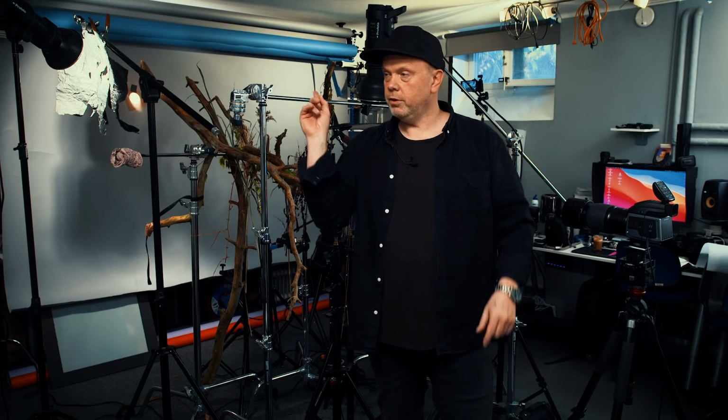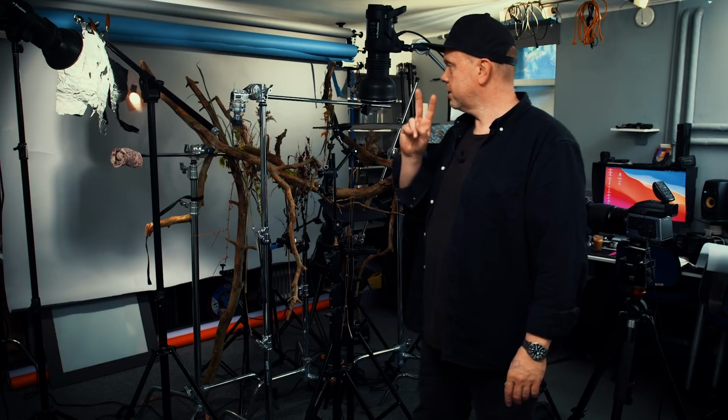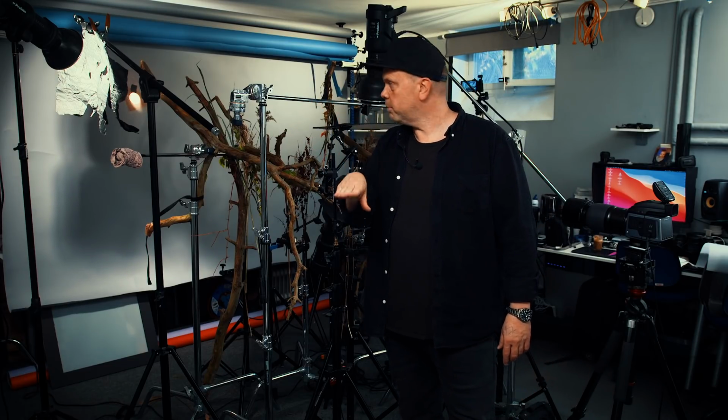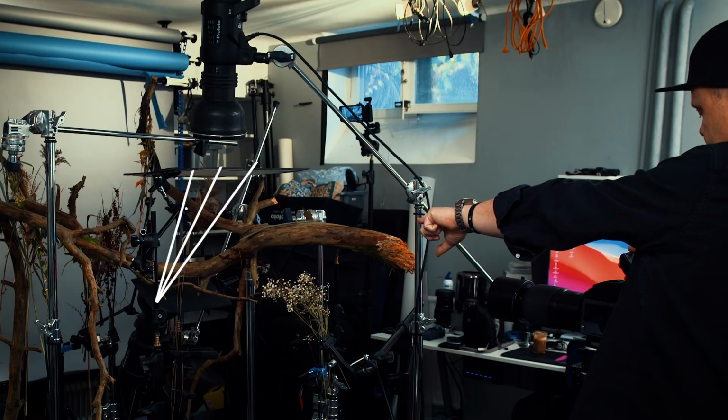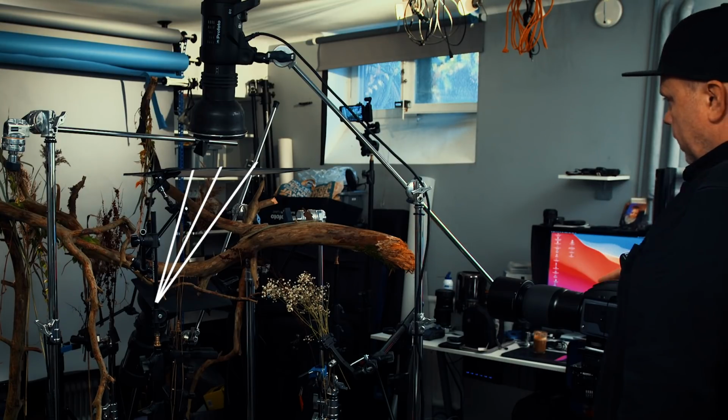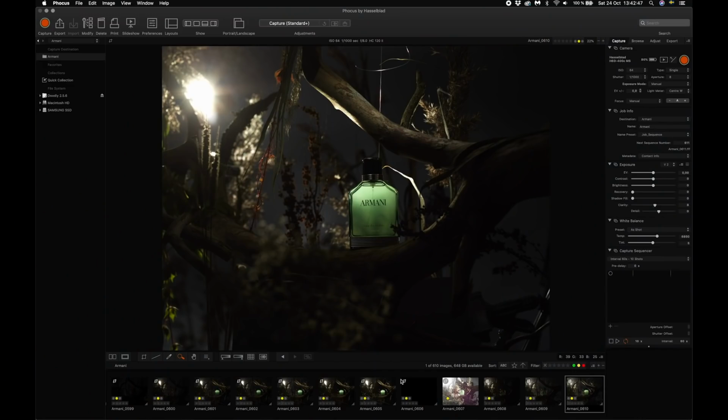We will put on the 2 last flashes to see if we can keep this or not. Maybe we can turn down the power. But for now, we have the backlight and we have the second one hitting the background. So now the background is taken care of. Now I will turn on the light for the bottle and let's take a shot. There we have the bottle.